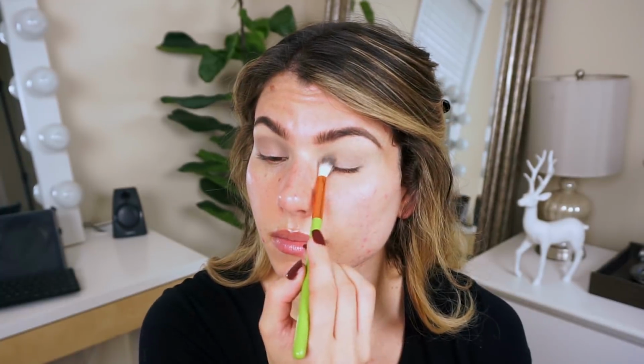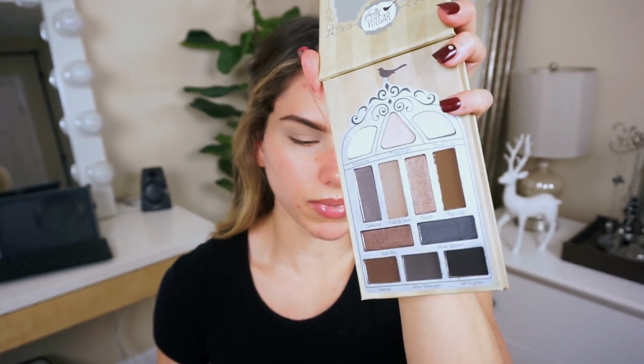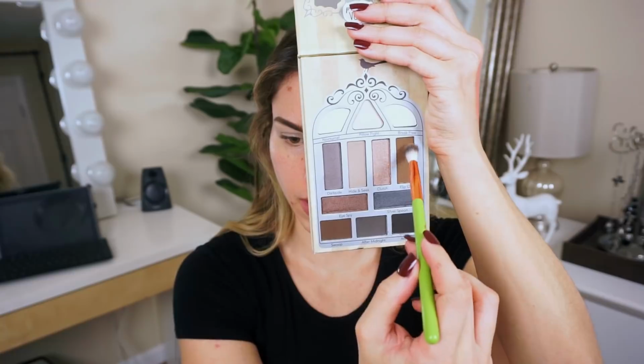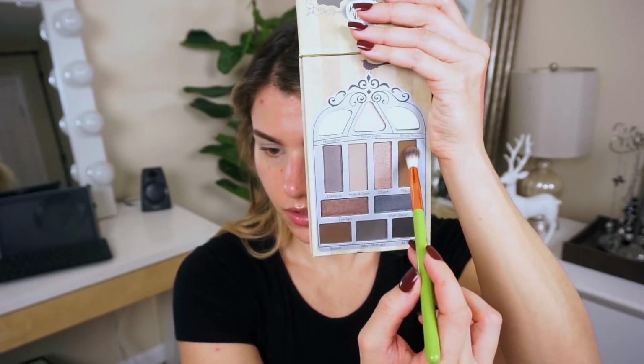I kind of wanted this look to be more browns. And by the way, there is just a little bit of fallout, you guys can see there. Pick up Flip Out now. This time I'm gonna work this into that inner corner area, blending the shadows.